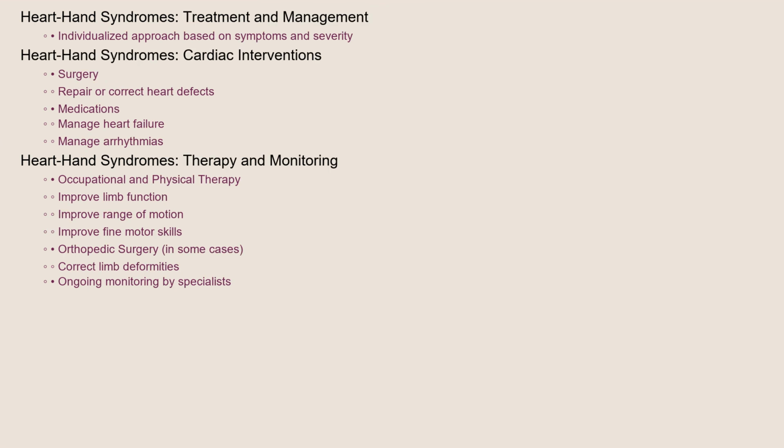Treatment and management of heart-hand syndromes are tailored to the individual's specific symptoms and the severity of their condition. For individuals with significant congenital heart defects, surgery may be necessary to repair or correct the heart structure. Medications can be used to manage heart failure, arrhythmias, and other cardiac complications. Occupational therapy and physical therapy can help improve limb function, range of motion, and fine motor skills. In some cases, orthopedic surgery may be needed to correct limb deformities. Ongoing monitoring by a cardiologist and other specialists is essential to ensure optimal health and well-being.